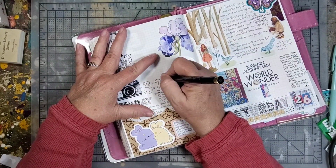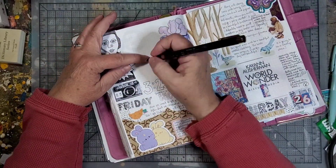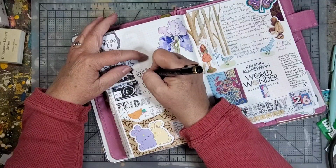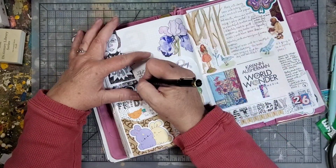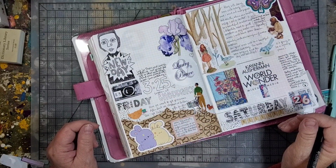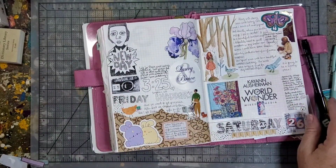The date here is March 25th, and the wedding that we had that day was at 3:25, so that was just a clever little thing they did, and they had several little humorous things in the wedding, so it was kind of fun to attend.